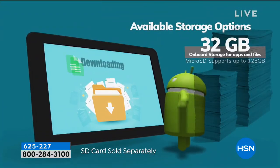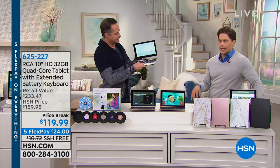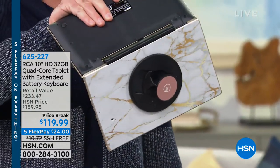That's a traditional island-style keyboard with a mouse trackpad and the ability to double the battery life. It's called the MagnaLink docking system, so it's super simple. In fact, I'll just show you. It's super simple to put them together. Like, if you turn it upside down, you can see it's still connected.